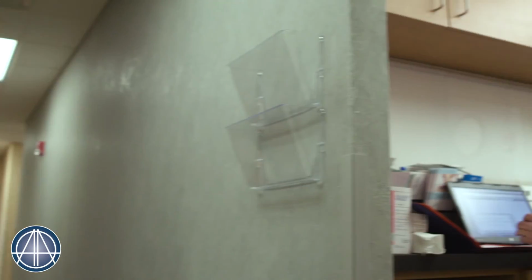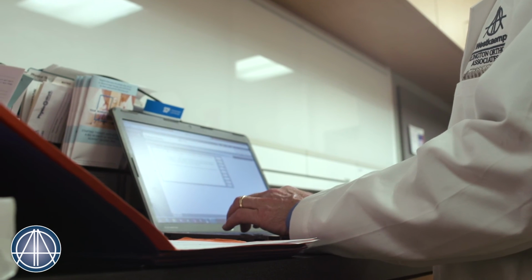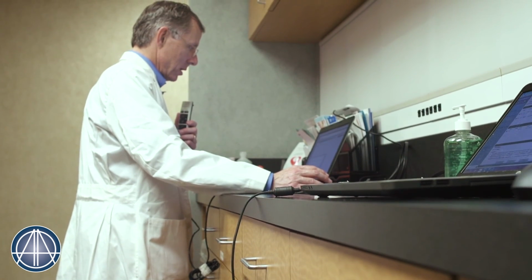For carpal tunnel syndrome, we will typically start with a wrist brace. And what a wrist brace does is it's going to hold your hand and keep it from bending. And we think that's commonly why people wake up in the middle of the night, because their wrist is bending and that puts pressure on the nerve.